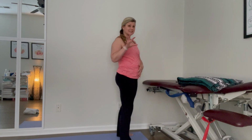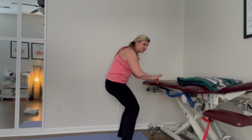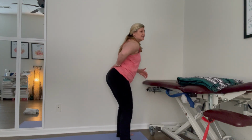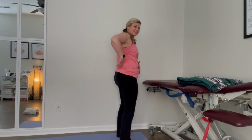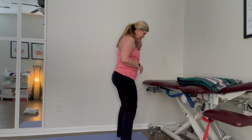And so a lot of times it's easier to show you what not to do. So I don't want a lot of butt tucking so that when you go down, you're super rounded in the back. And I don't want you too arched as you go down, right? So think about your back and just keeping that nice neutral position as you come into a squat, okay?